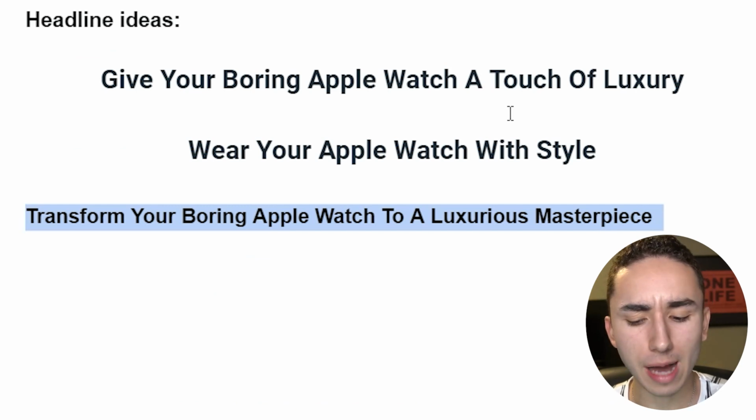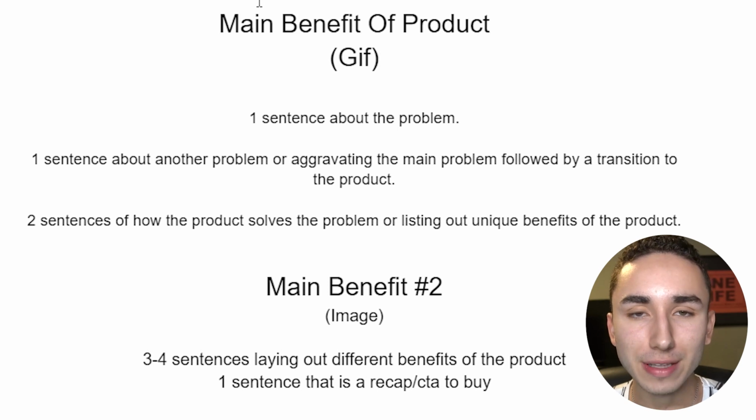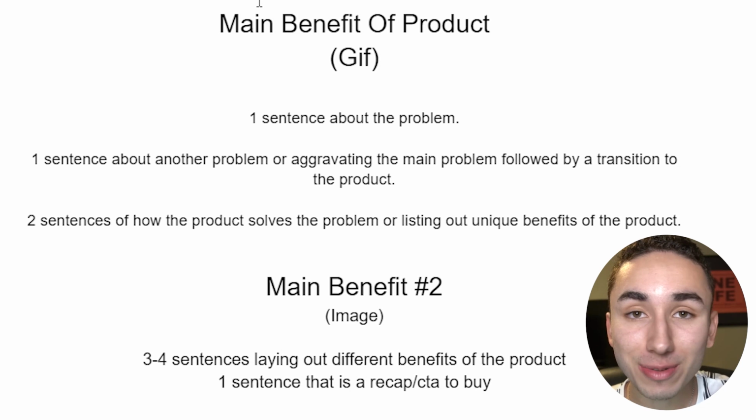So give your boring Apple Watch a touch of luxury, I feel like is going to be the main benefit of this product. Now, when it comes to formatting the product description for problem-solving products, I will always have the main benefit of the product as the first thing people see, because if you don't hook your audience, they're not going to read the rest of the description. So you have to put out that best line.